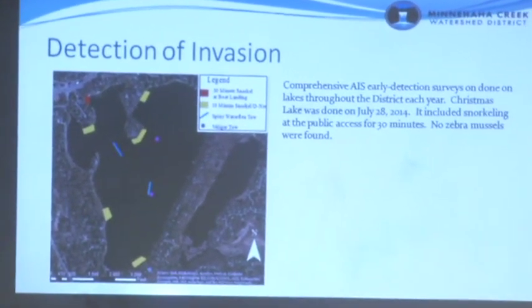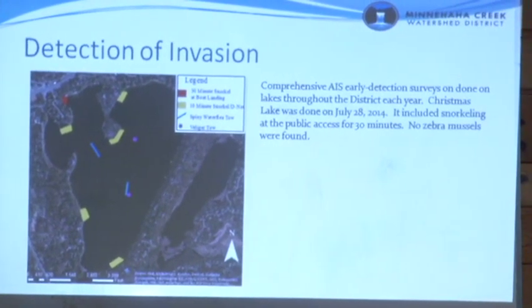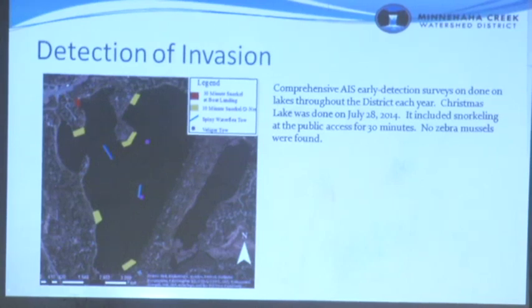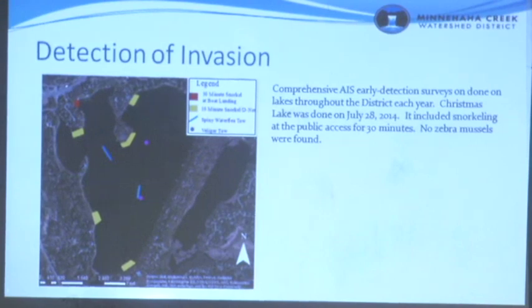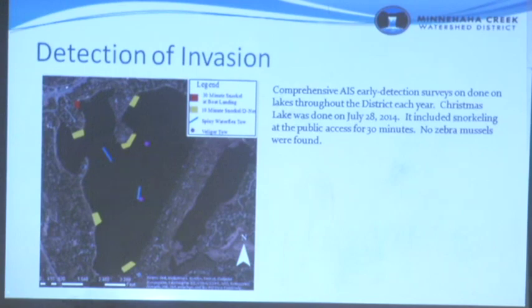Last year was our first year of what we're calling a comprehensive early detection protocol. We go out and do a lot of snorkeling, looking for all kinds of AIS, not just zebra mussels. The area in red, way up here, is where the boat launch is. We spent 30 minutes snorkeling there, looking for zebra mussels, invasive plants, and so on. This was done on July 28th on Christmas Lake. The sites in yellow are areas where we spent 10 minutes snorkeling. You can see the purplish dots out there. We did zebra mussel veliger samples in those spots, and we also looked for spiny water flea, which is the blue lines.